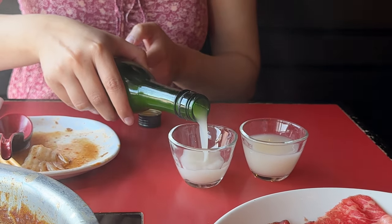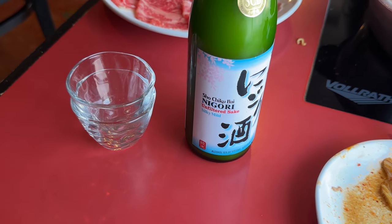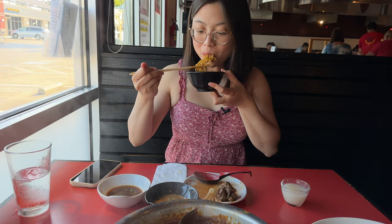Alright, she's gonna try the cold sake unfiltered. Cheers! Let's see, try it. Oh, whoa! Oh, sweet. The sweetness settles at the bottom, so just give it a shake. I remember I did try cold sake at another place, and I wasn't a really big fan of it, but this is pretty good. It's sweet. For all you sake lovers who want to try, I recommend it. Delicious.